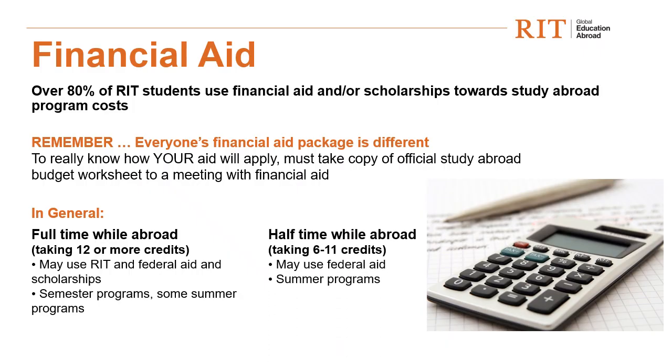If you're going on a shorter program and you're taking at least 6 credits, you're still considered a half-time student, and you may be able to use some of your federal aid towards your program's costs. Finally, don't make assumptions that study abroad will be too expensive. You really can't know until you meet with your financial aid advisor and go over your study abroad budget worksheet.